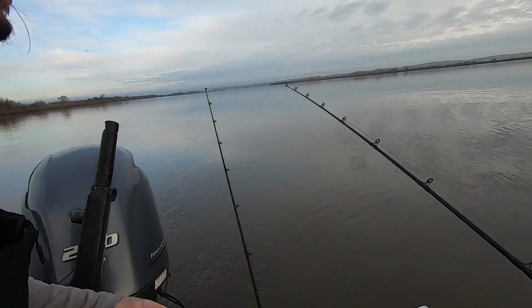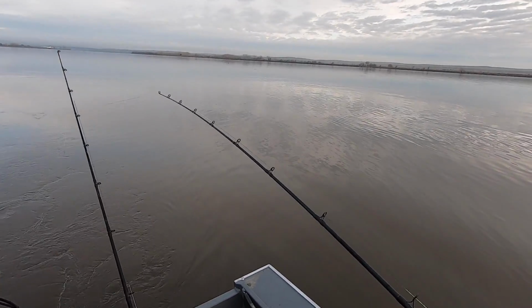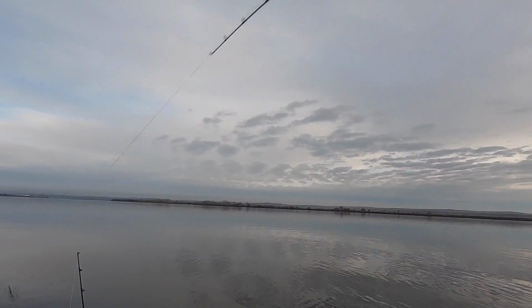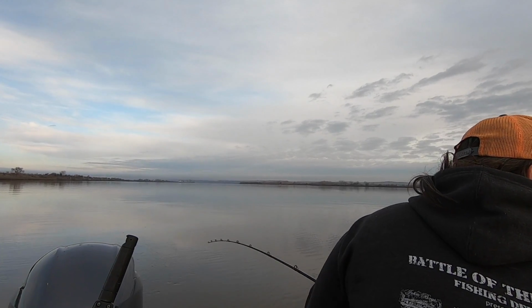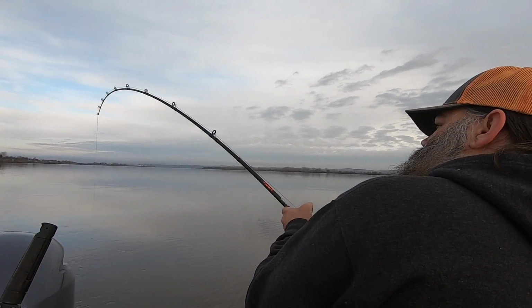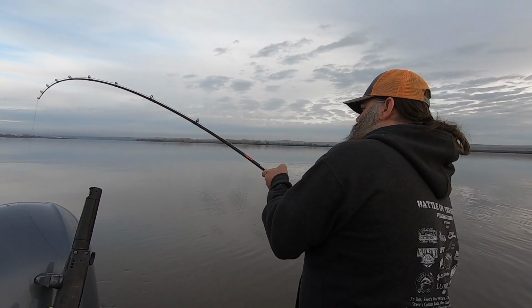Oh, here you go. Steve, get it, buddy. Lift straight up with the front rod. Oh, yep, set. There we go. Last time you caught a sturgeon, Steve? About 3 years. 3 years? How do they feel? The same? Oh yeah.